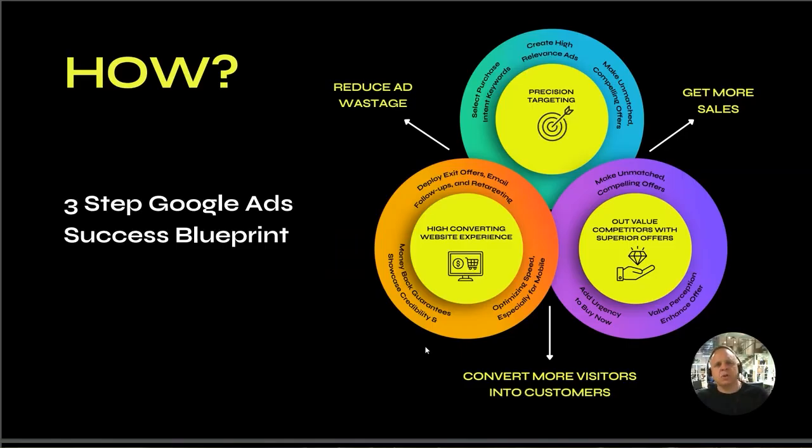When we do precision targeting, we do a lot of work around what people search before they buy. Once we know what they buy, we zero in to make sure that we ring fence those keywords and try to get the highest proportion of market share on those keywords at the lowest possible cost. So we reduce ad wastage by having a really precise targeting focus. The second thing we do is to ensure that our clients focus on outvaluing their competitors.